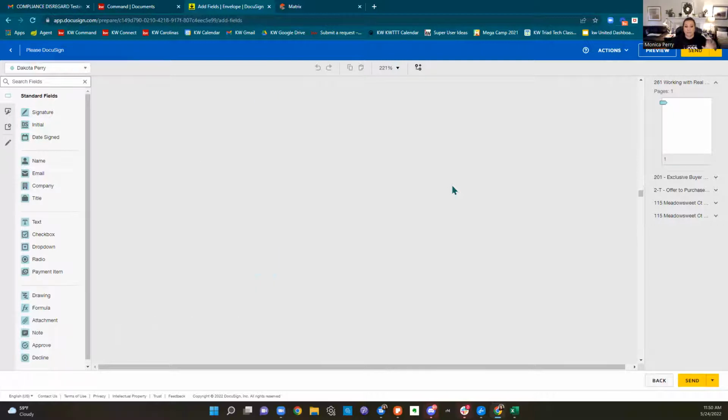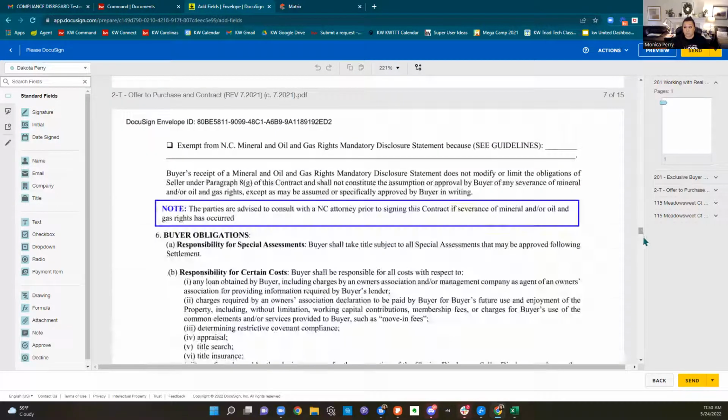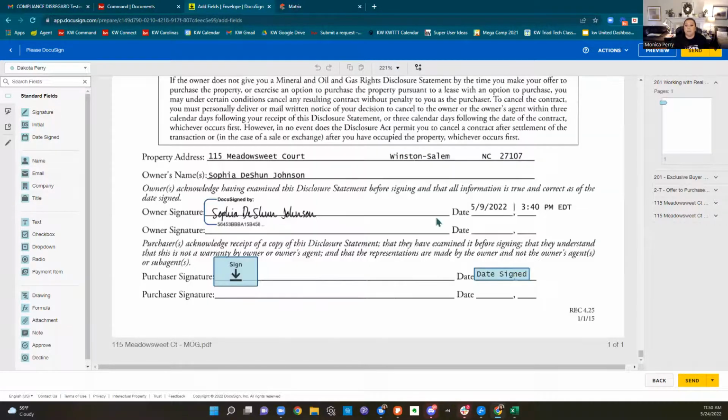But nonetheless, that's a great question. Yes, you do have access to use the e-signature platform if you choose to use it for different things. But as far as the workflow for Docusign and Command go, this is kind of the way to do it. All right, so any questions before I send this off?